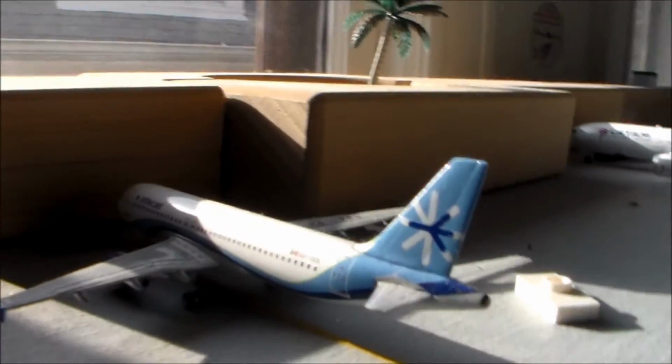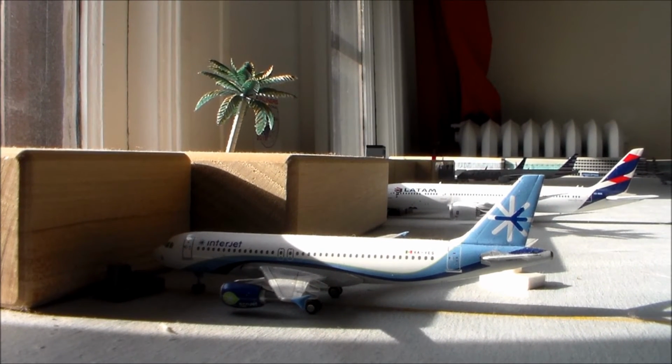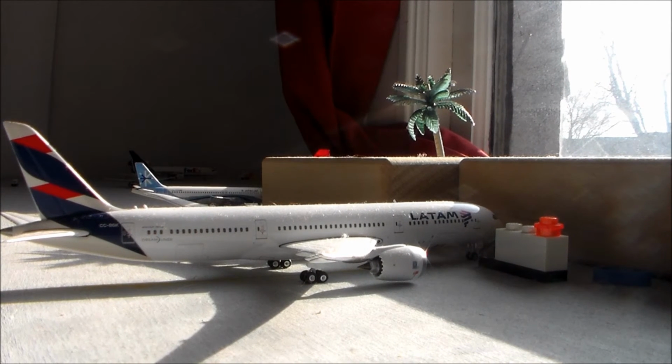And over here, we have an Interjet A320 about to push back for a flight to Mexico City, and it came from Mexico City. Over here we have a LATAM that's about to start the boarding process. The catering truck is going away now. This is going to be making a flight over to Lima, and it came from Lima.